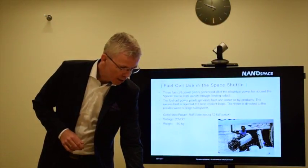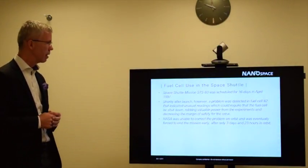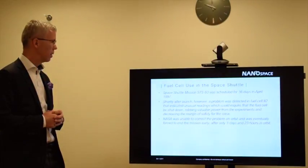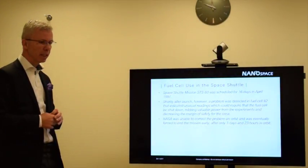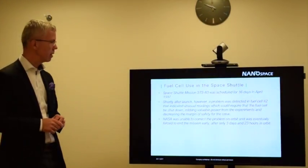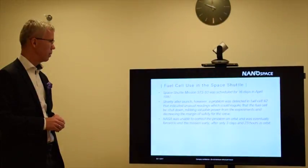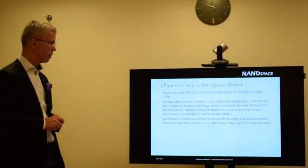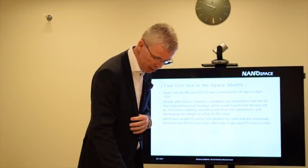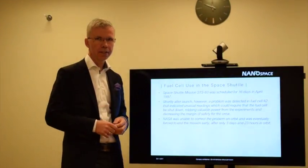This has been mostly a success, but actually there was one mission in 1997 where shortly after launch one of the fuel cells started to give faulty readings, sending signals that something might be wrong, and this could not be sorted out in space, and they actually shortened the mission from 16 days planned to only 3 days due to this problem. So fuel cells might be potentially good, but it's also perhaps more complicated, at least than harvesting from the sun.